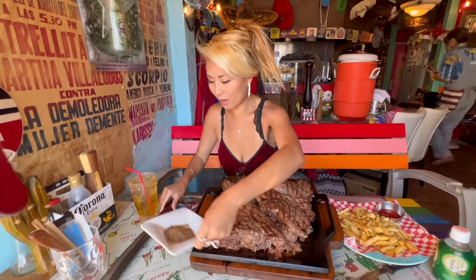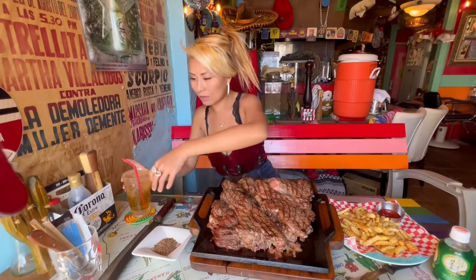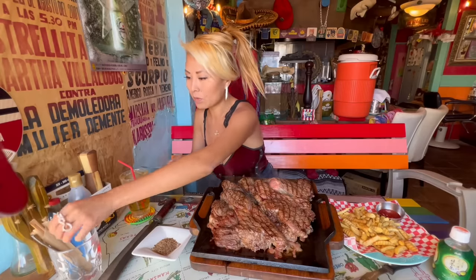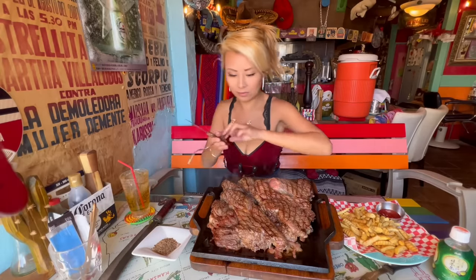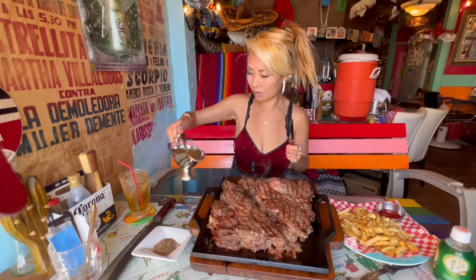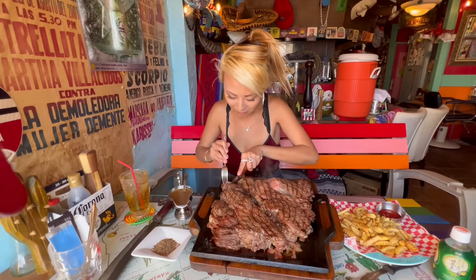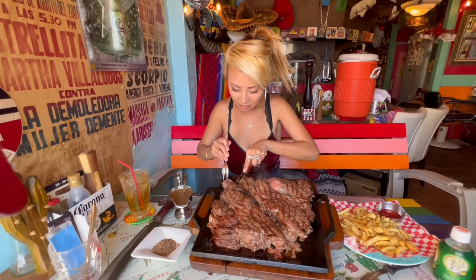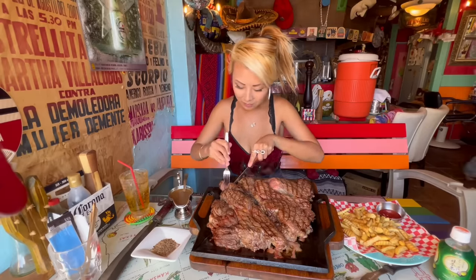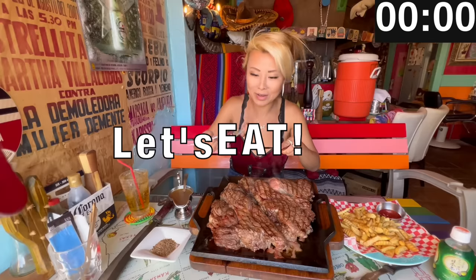This is their specialty seasoning. I don't think he really seasoned it when he cooked it, so we're gonna have to season it ourselves. But we also got some special sauce right here too. All right, let me just try to cut this. Okay, well. All right, here we go.